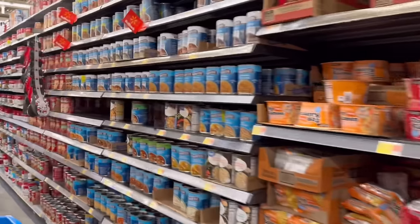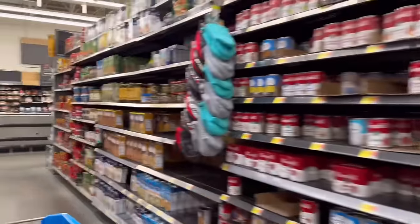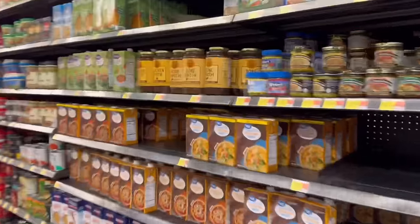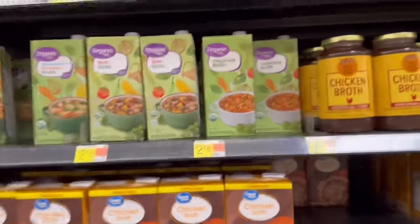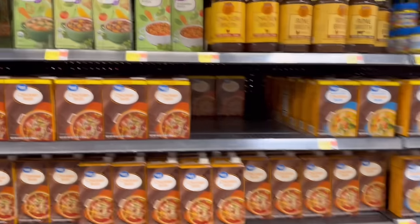Costco. We're going on soup. I got that at Wegmans last week. Do need chicken broth. I forgot to write it down. Oh, for the cheeseburger soup on Wednesday.